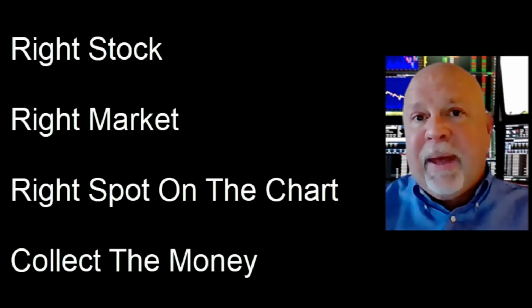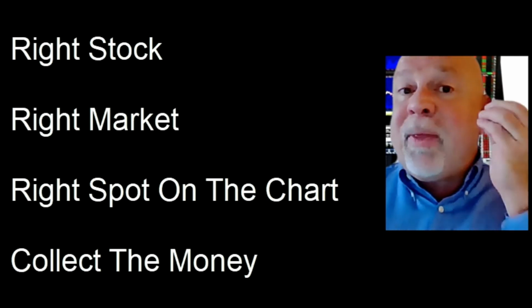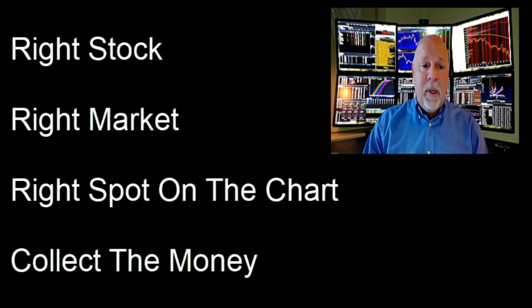So that's a really critical thing. You can't just do any stock. You have to buy the right stock. And here's the important thing: you got to buy the right stock in the right market at the right spot on the chart, and then you collect that premium. Collect that premium.